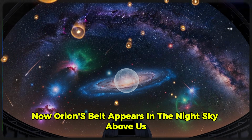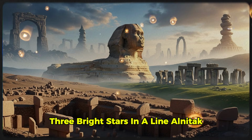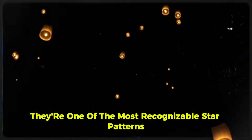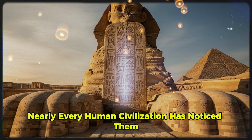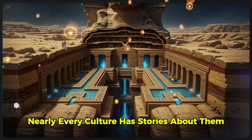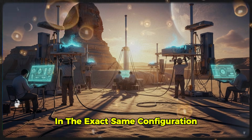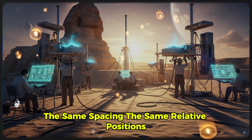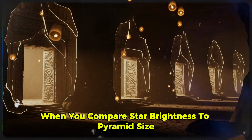Now, Orion's belt appears in the night sky above us, three bright stars in a line, Alnitak, Alnilam, and Mintaka. They're one of the most recognizable star patterns in the heavens. Nearly every human civilization has noticed them. Nearly every culture has stories about them. But at Giza, the three pyramids sit on the ground in the exact same configuration. The same spacing, the same relative positions, the same brightness ratios when you compare star brightness to pyramid size.